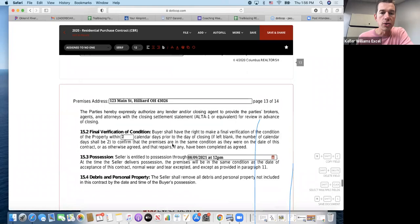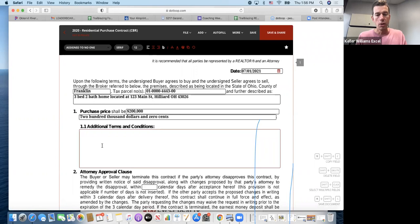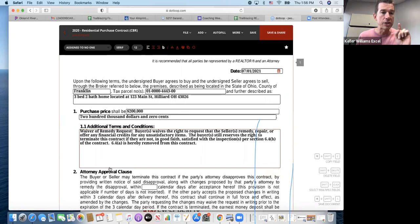All right, I told you we'd end with this part up here. Section 1.1. What I'm typically seeing right now are people wanting to waive inspection remedy. It still entitles them to an inspection, but they're not gonna ask for anything. However, if the inspection comes back terrible, you can walk away free of charge. No earnest money withheld.